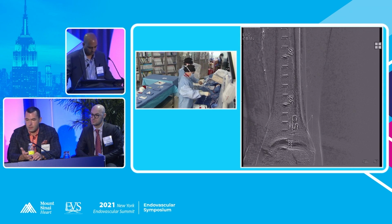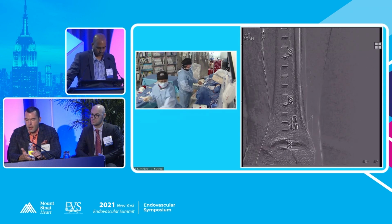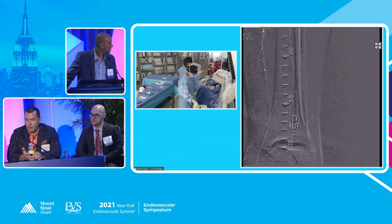The way that I would tackle this, especially with the severity of calcification, is a Diamondback. I would take a 2.0. All right, let's take the severity of calcification there, I think you need to use distal protection here. What's the shaft length?